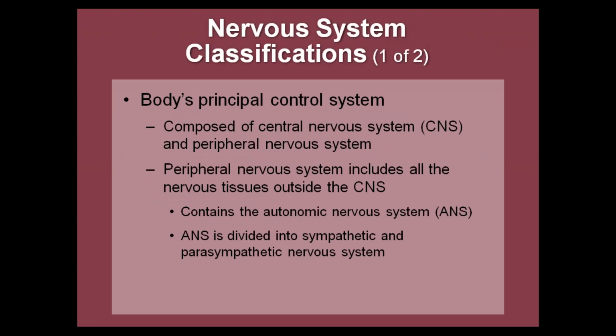So the CNS, central nervous system, you guys went over this in your anatomy and physiology? Okay. So CNS is brain and spinal cord. That's your lizard brain. The peripheral nervous system is everything else. It contains your autonomic nervous system, and that's divided into sympathetic, parasympathetic, fight or flight, rest and relax.